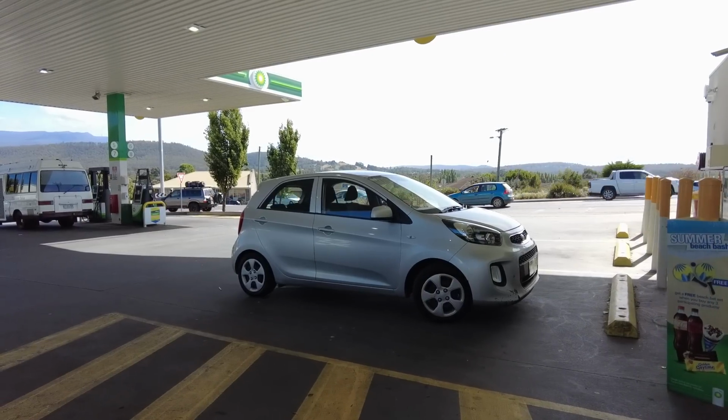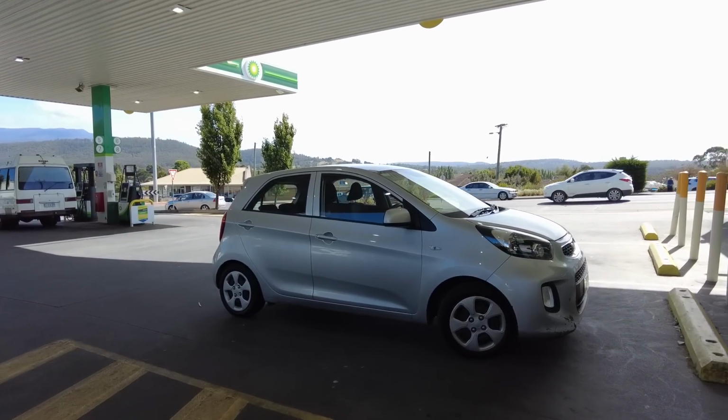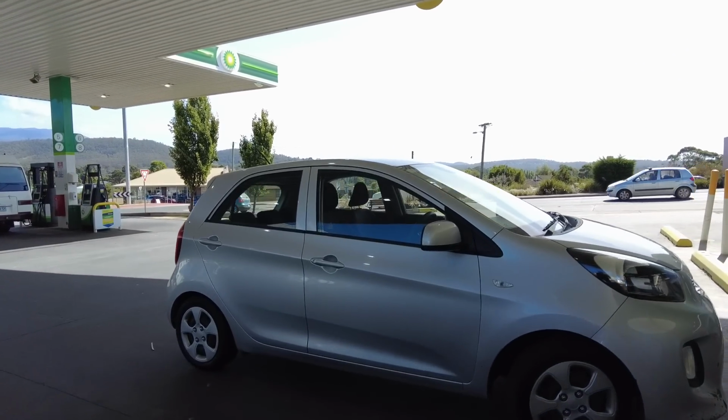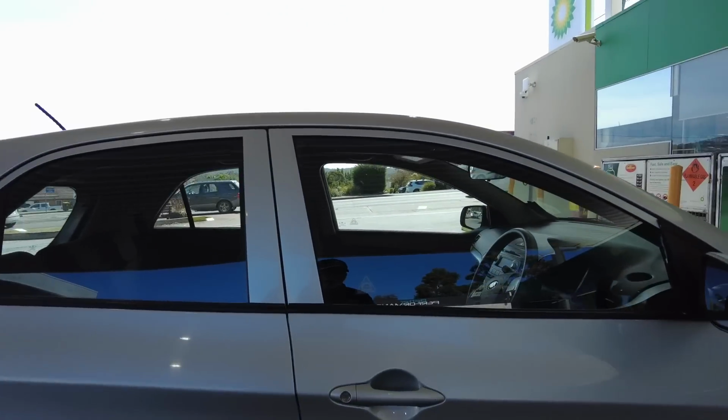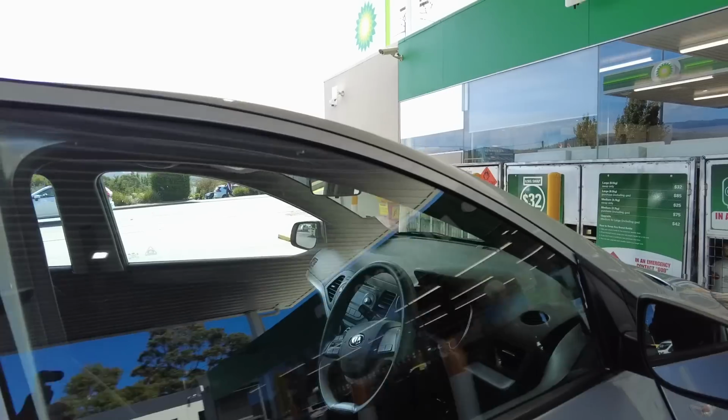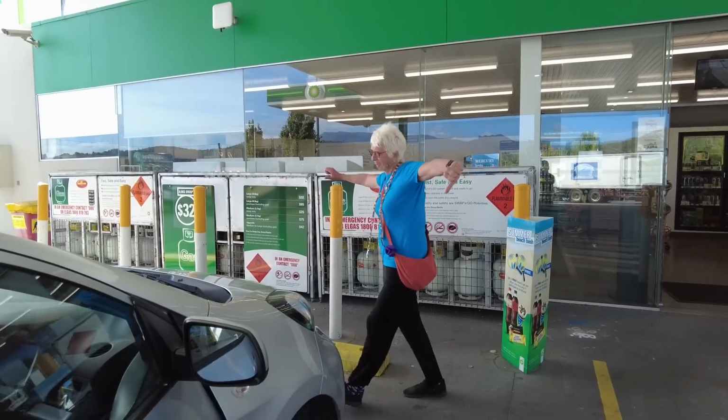So this is our wheels, a little Kia. We've hired this for a month, and we're going to have a look around by car. Any maps? So, having trouble getting a map of Tassie? Yeah. I can't find one anywhere.